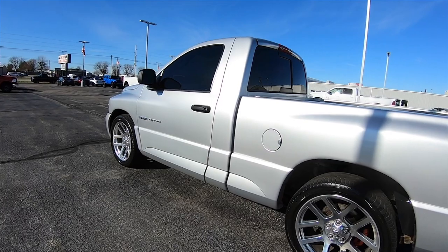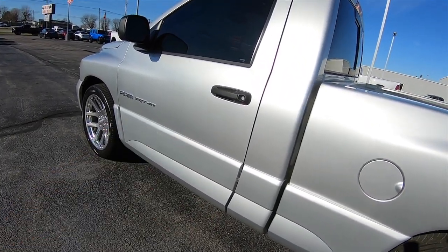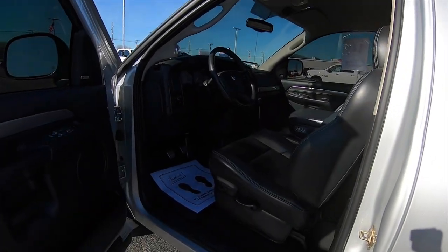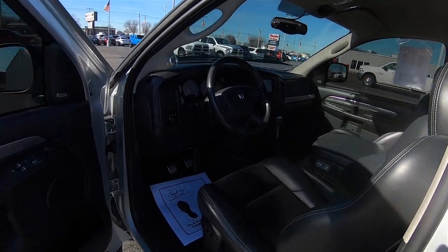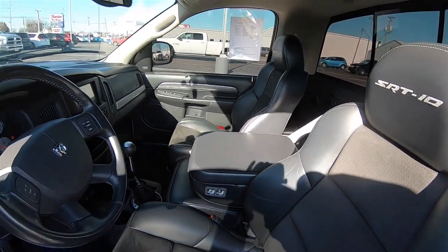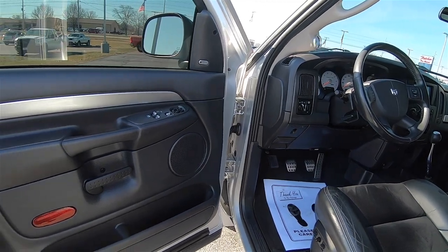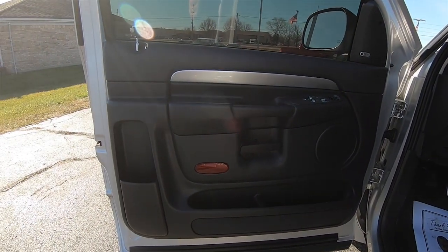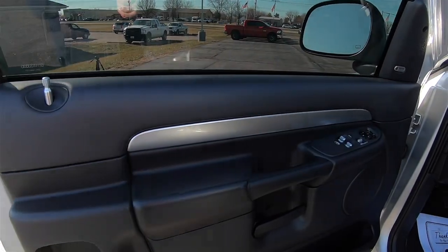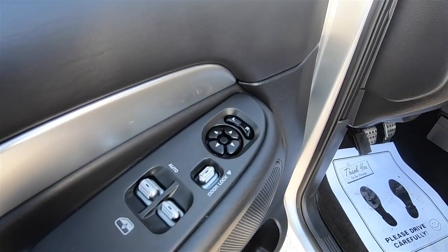Alright, and now we're going to take a look inside. No smart key access here, just standard keyless remote entry with the remote transmitter, typical of all Daimler Chrysler vehicles of this era. And Dodge claims that there are 165 differences of the interior of the SRT in comparison to the regular Dodge Rams. Only I see just a few of them. I don't really see 165 differences. Most pointedly are the satin silver trim. You also have the satin silver window switches, as well as the sport pedals and the satin silver gauges.